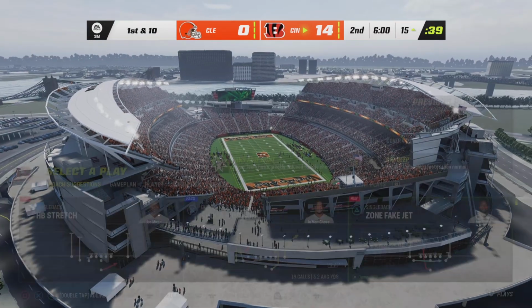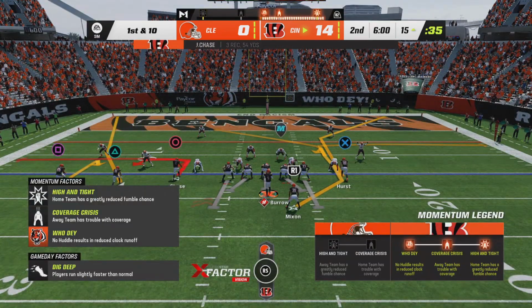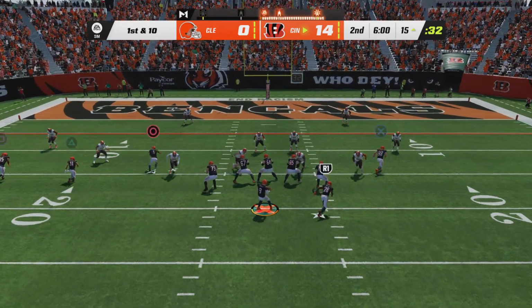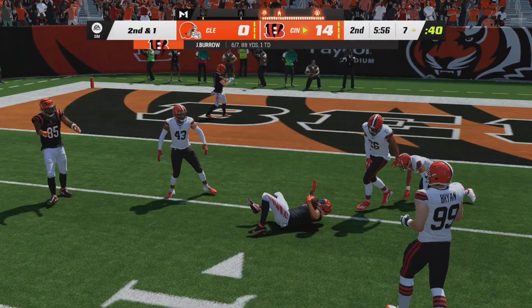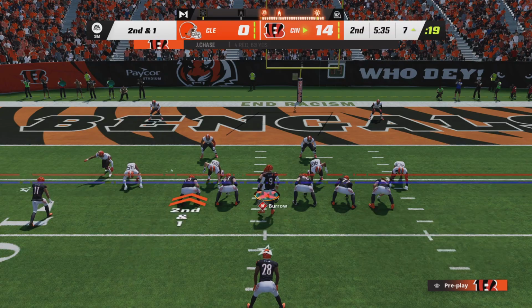Ready for the second quarter from Cincinnati. It's the Bengals with the football here. Line of scrimmage, the 15. It's 1st and 10. They will throw on first down with Burrow, and he'll go right back to Chase. That's caught again. Here's 2nd and 1 now from the 7.